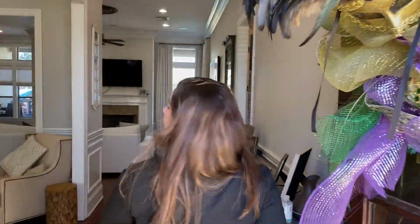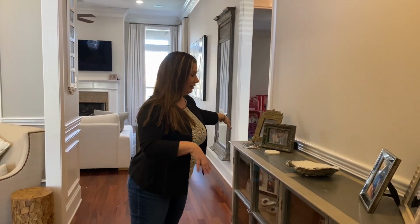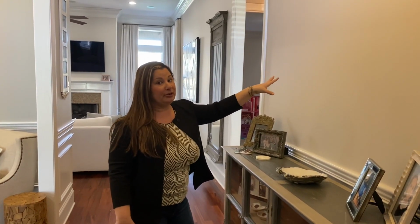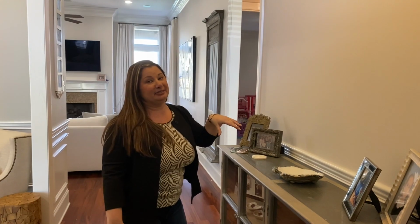So come on in. Let's start in the foyer area. What you always want to do is make sure it's decluttered and depersonalized. So in here, I would obviously take out some of the photos right here and kind of clean it up. I need to get a picture. I just still haven't figured out what I want to put right there. So it's still empty, okay? So don't judge me. I'm just a human being.